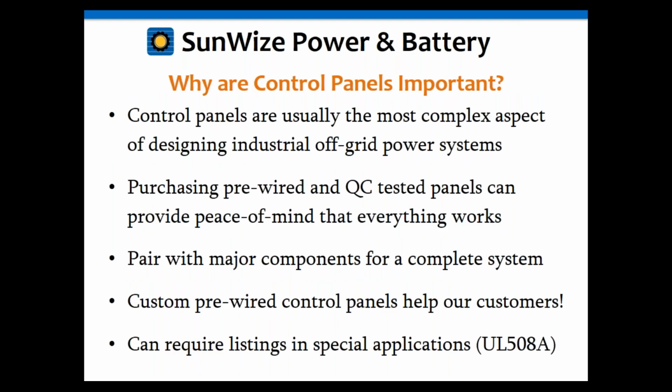Again, I think we talked about this a little bit. Why are they important? They are important because you need these additional things to put together a system. You can purchase it from us pre-wired and tested, which is very good because that way you make certain everything is put together correctly. We can also pair it with some other major components, again, the converters and things like that if needed, sometimes an inverter as well.